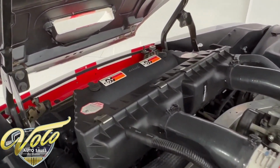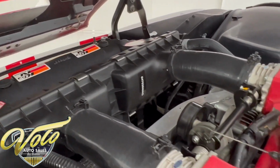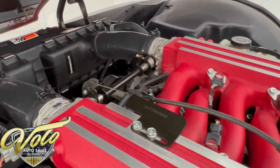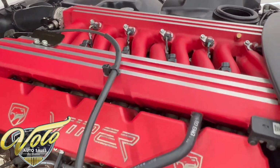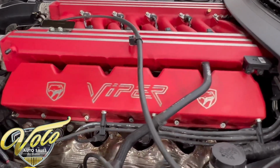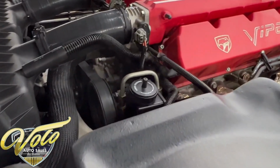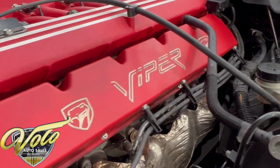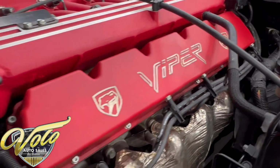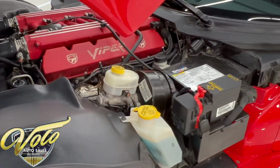Everything's in excellent shape. Again, 11,000 miles on it. Western dry car. There's no wear or tear anywhere on this thing or inside the engine bay. Look at how clean it is. Now you're looking at that V10. Massive intake. Love the wrinkle red Viper valve covers on it, making sure you know it's a Viper.